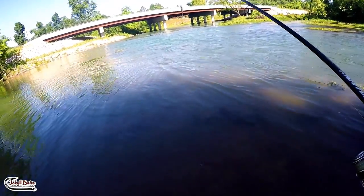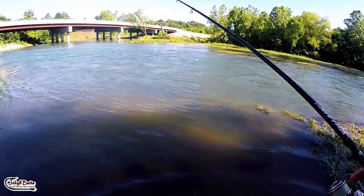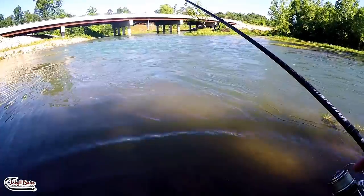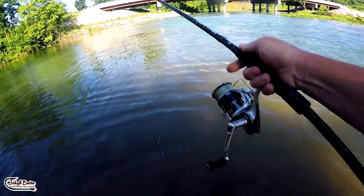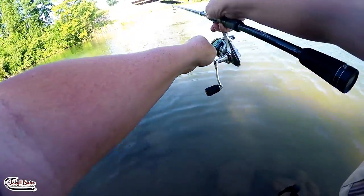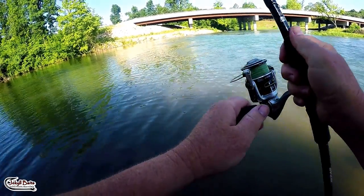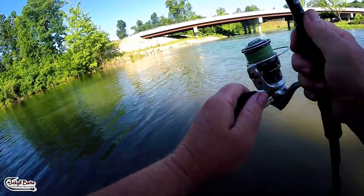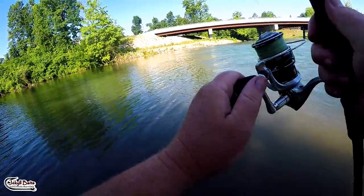And because it is warm outside, I would love nothing more than to be in this water. Not the first cast of the day, but the first cast here.